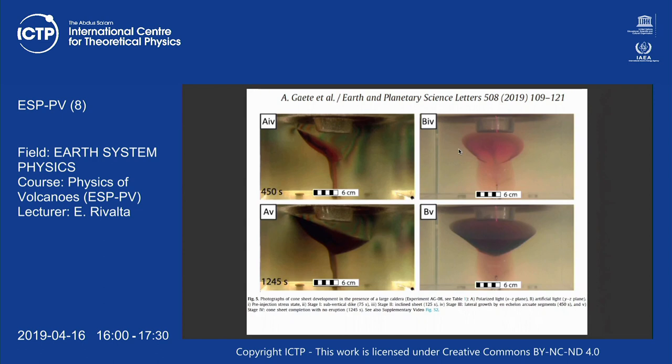What I mean to say here is that you have two ways of modeling dike injections. One is in a granular material and one is in gelatin. And you need to consider, depending on what you want to model, that you can obtain even the same things, but in completely different ways.